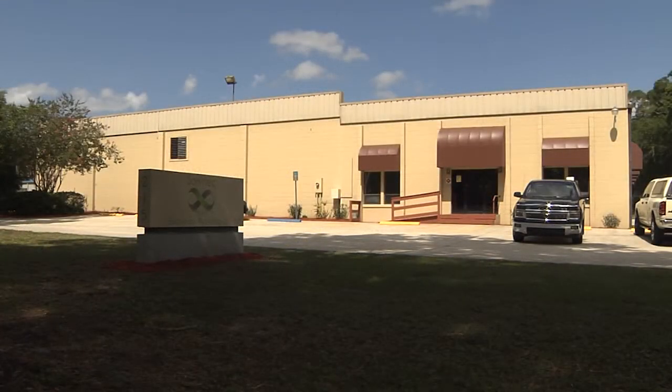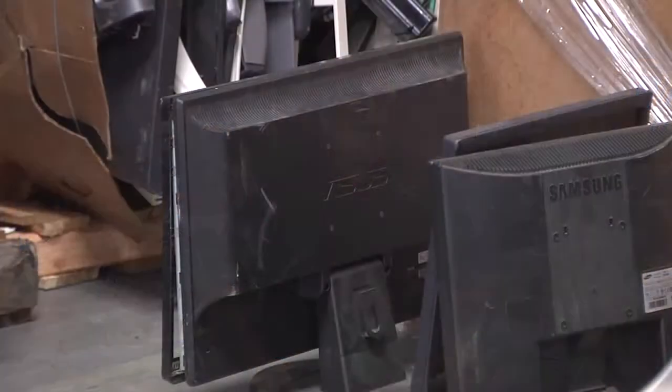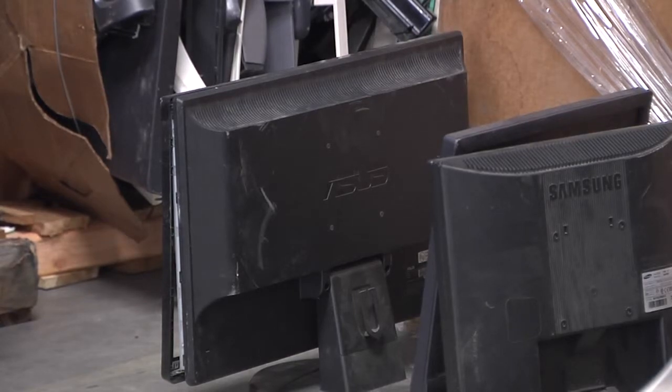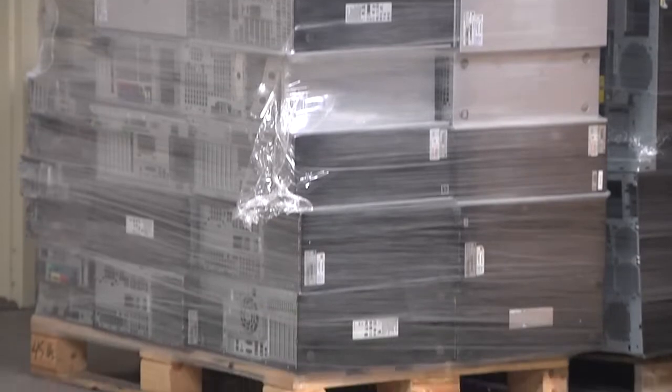Sontech began operations in January of 2015, but Son has been in the electronics recycling business for more than 35 years. I originally started in this business in 1979 when computers were much bigger. They were mainframes. They weren't desktops. They were very big, large units. But there's always been a necessity to recycle, whether it be metal or glass or whatever.